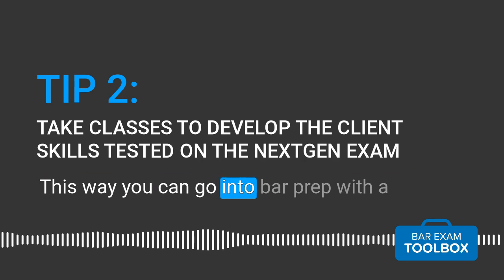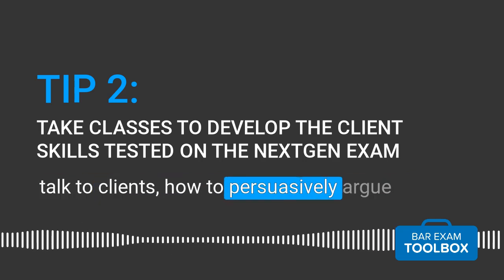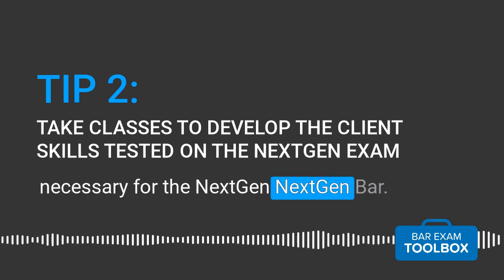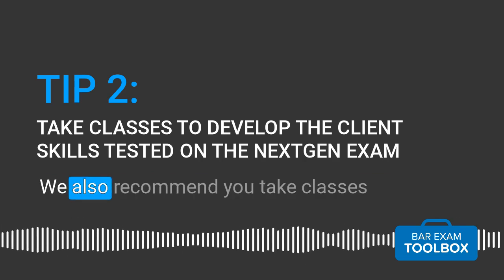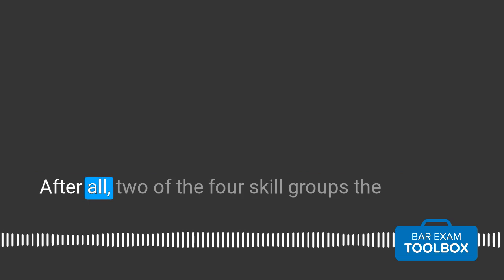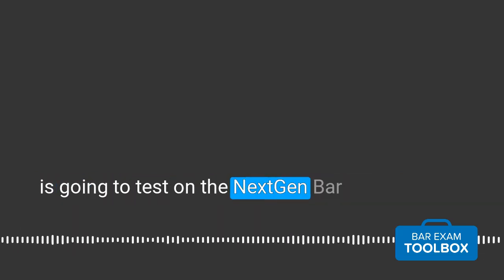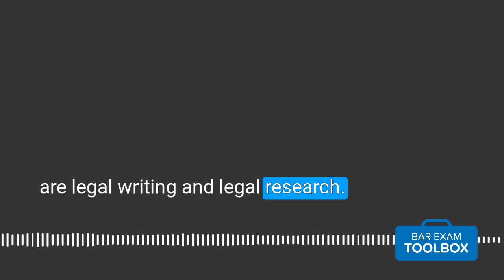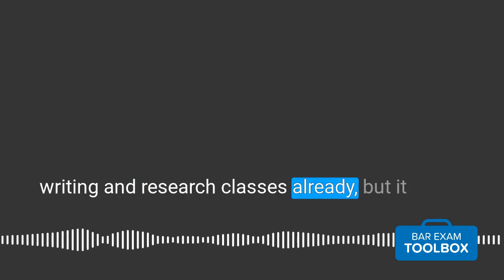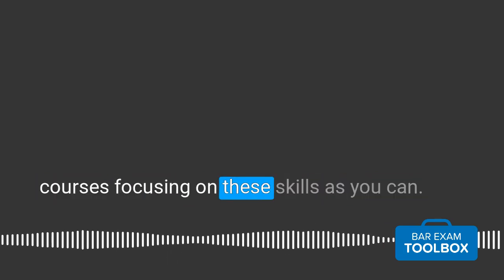This way, you can go into bar prep with a basic understanding of how you should talk to clients, how to persuasively argue for your client's position, and other skills necessary for the NextGen Bar. We also recommend you take classes focused on legal writing and legal research. After all, 2 of the 4 skill groups the National Conference of Bar Examiners is going to test on the NextGen Bar are legal writing and legal research. Your curriculum likely requires certain legal writing and research classes already, but it would definitely benefit you to take as many courses focusing on these skills as you can.